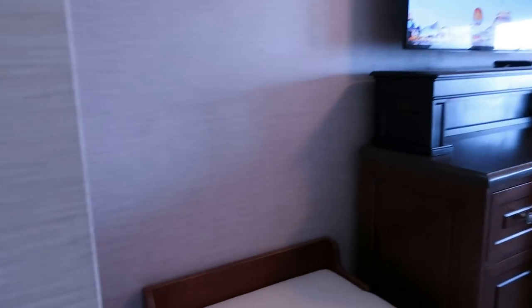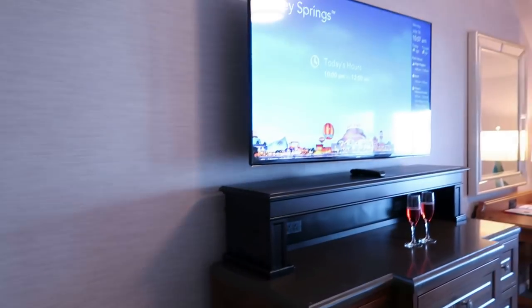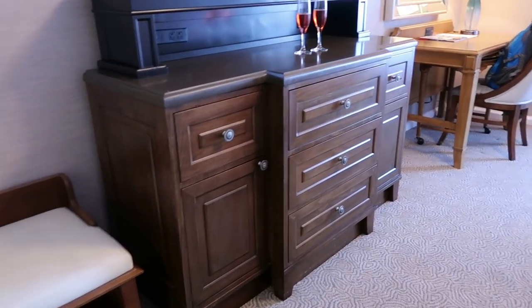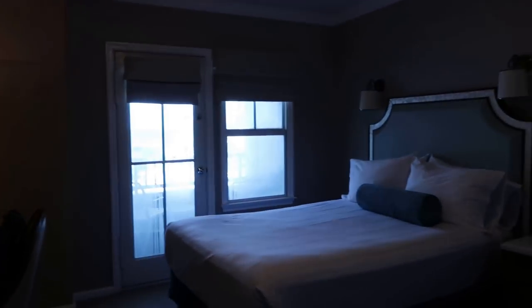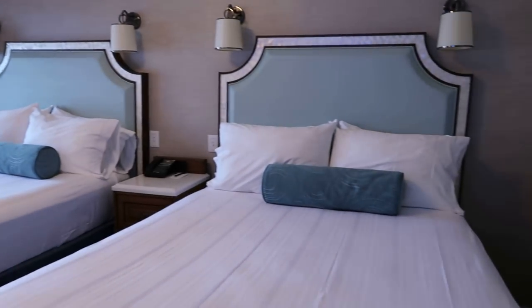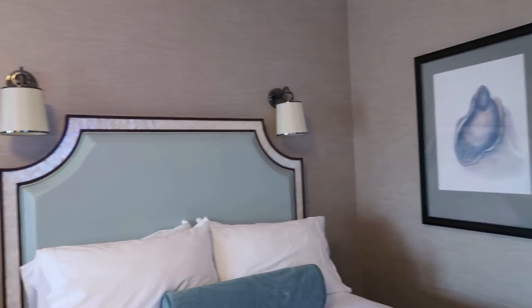And we're gonna continue on to the bedroom. A nice little bench here. Here's your TV, entertainment area, desk and chair, a nice little lamp. This room has the two queen bed configuration. Here's your thermostat and a beautiful piece of art on the wall there.